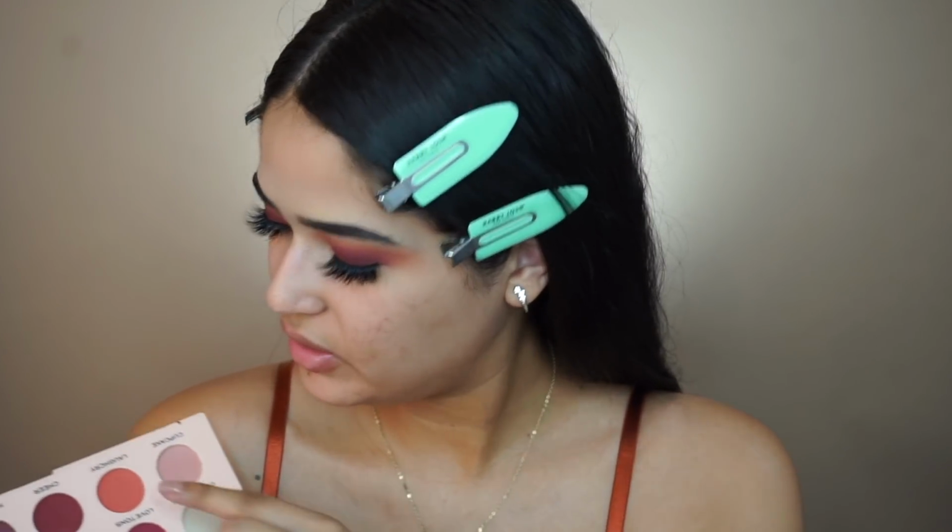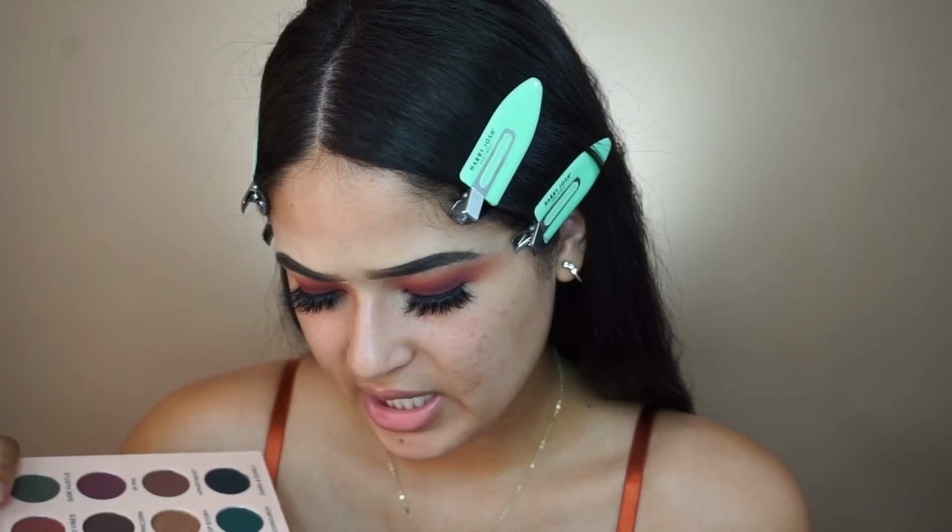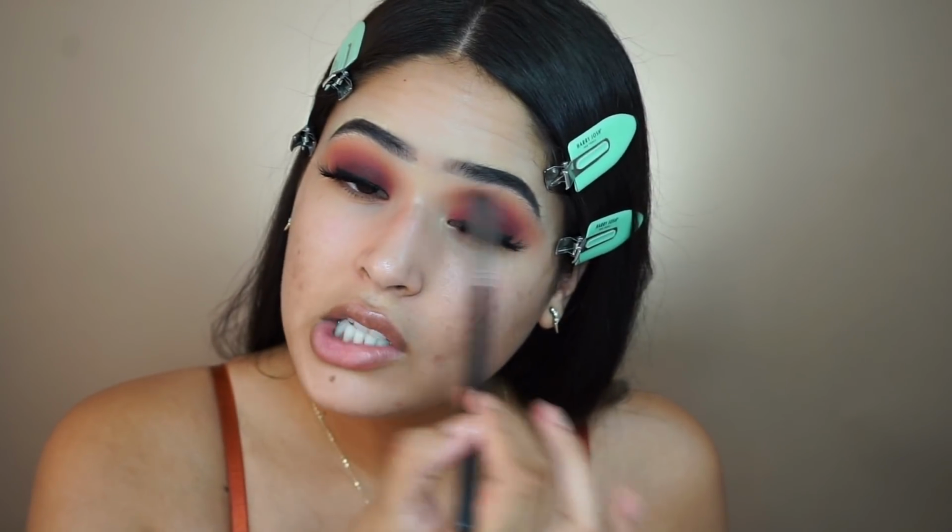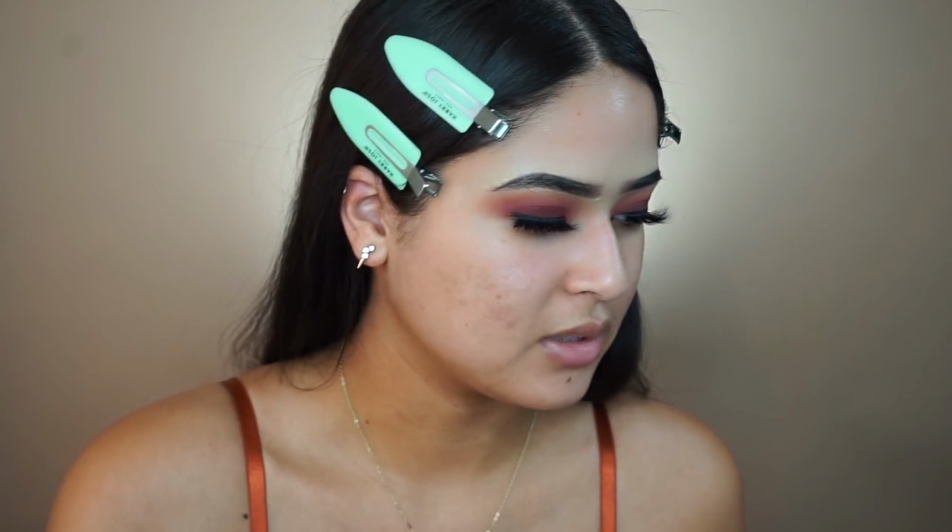Alright guys, so I went ahead and added lashes. I also wanted to let you guys know I went ahead and used the shade in Laugh Cry, which is like a beautiful coral shade, and I grabbed the same blending brush I was using for Midwest. I apply a little bit right here on the brush, and I apply some on my crease just to blend everything a little bit more out and just make it a little bit more warm as well.